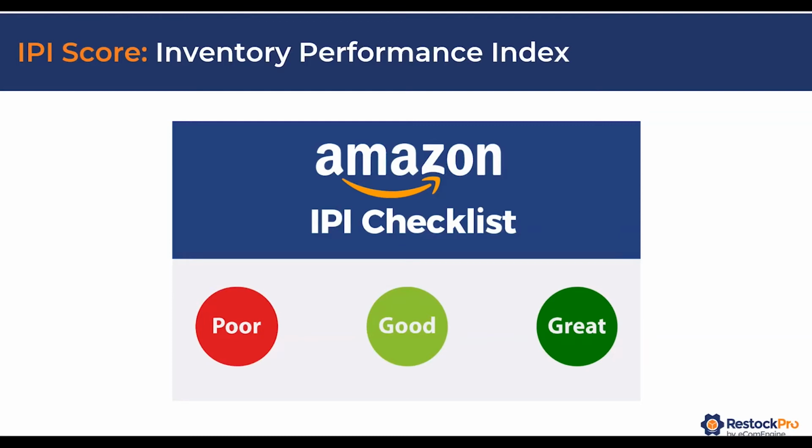You can help prevent excess inventory and keep your sell-through rate steady with RestockPro. It helps your IPI score be above the minimum threshold by focusing on key tasks to stay in stock. You can also experiment creating bundles or kits as a way to handle excess inventory.